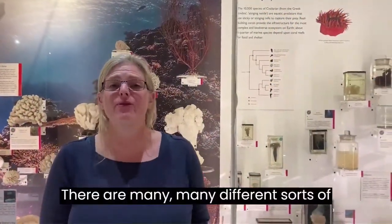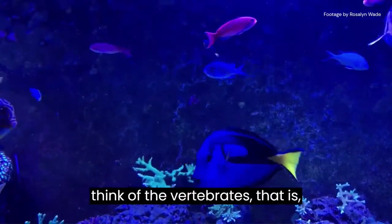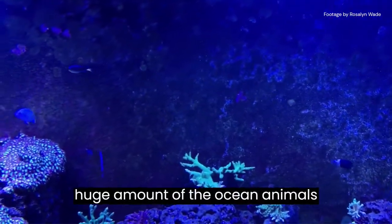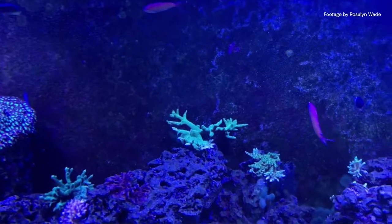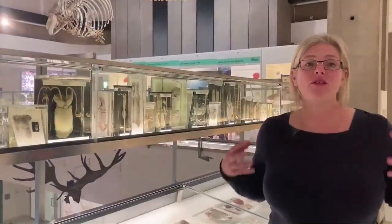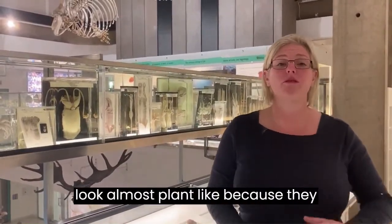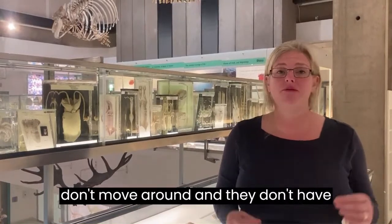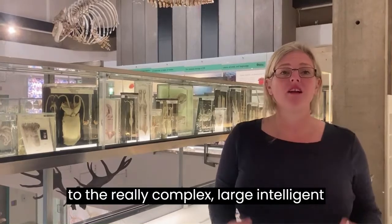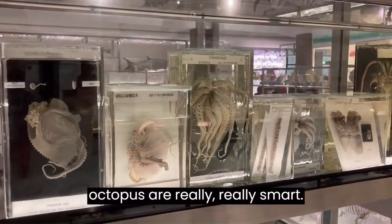There are many, many different sorts of animals that live in the ocean. We often think of the vertebrates, that is, things like sharks and fish, but a huge amount of the ocean animals are what's known as invertebrates. So these are animals without bones. So invertebrates are incredibly varied, from things like corals and sponges, which look almost plant-like because they don't move around and they don't have eyes or tentacles or anything like that, to the really complex, large, intelligent organisms like octopus and squid. And octopus are really, really smart.